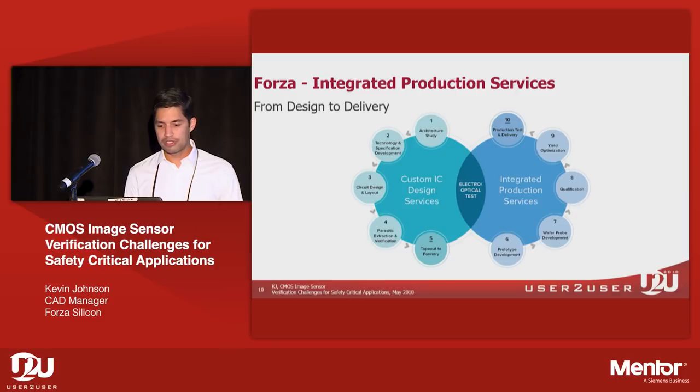One thing Forza tries to do to accommodate all of our customers is, traditionally we've done design services, starting from the architecture study down through tape out to foundry. But we've seen that a lot of systems level companies are very interested in trying to obtain a very unique sensor to fit their application space. And in order to do that, they want to focus on the system level design and not worry about the production service as part of receiving a good product.